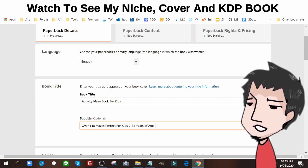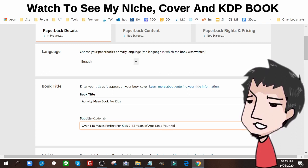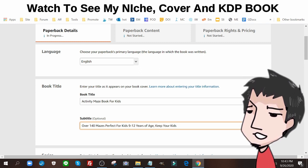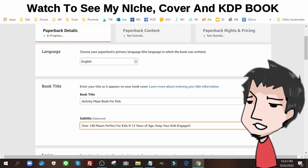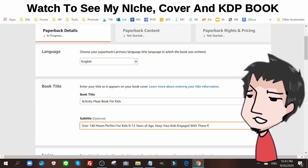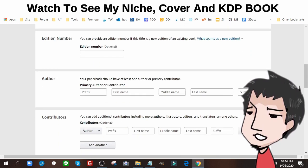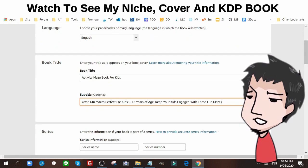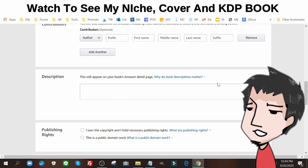Keep your kids engaged with these fun mazes. Okay, there we go. Okay, loaded with a bunch of keywords. Very nice, very easy. Don't forget to put in your author name first and last.